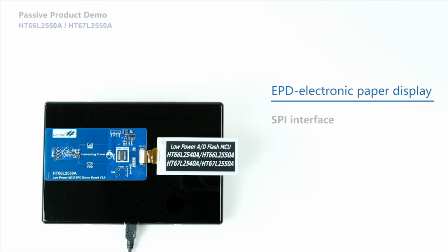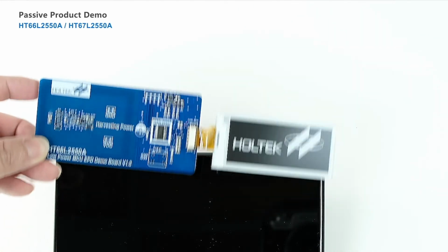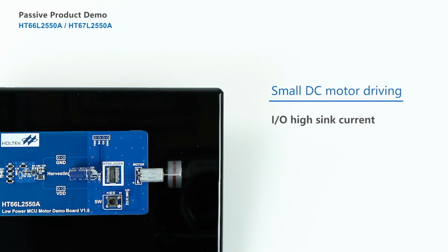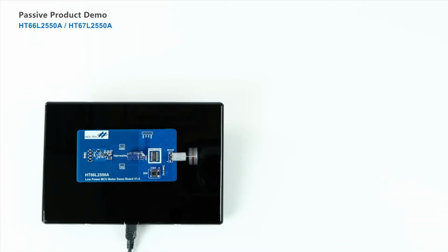The EPD refreshes the display contents through SPI and supports continuous display after power is removed. It can be used in e-shelf labels, e-price tags, etc. The I/O high sync current is utilized to drive a small DC motor. This can be applied to NFC padlock motor control unlocking, etc.